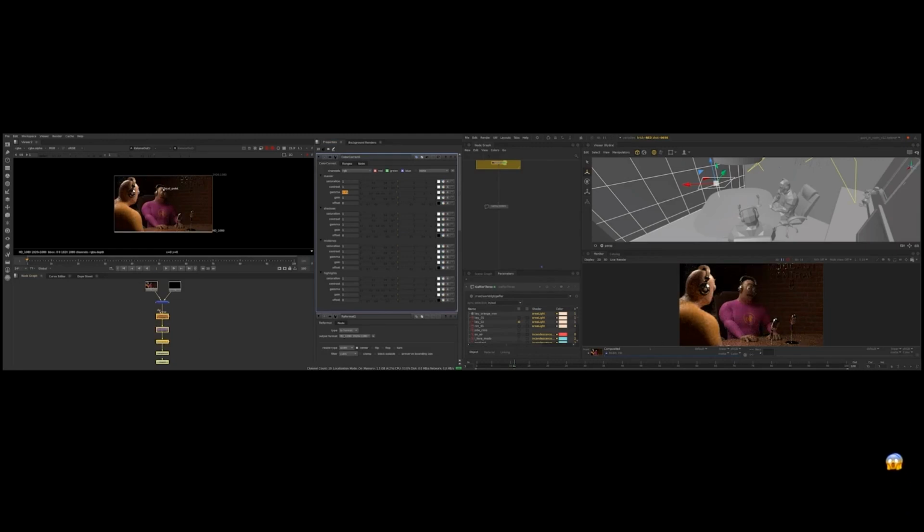Or if one artist is lighting and compositing their shots, then all the more reason why this is useful. So that is an extremely exciting feature that will be coming up in the next release, and we're really excited to show you more at our Foundry Live events in September.